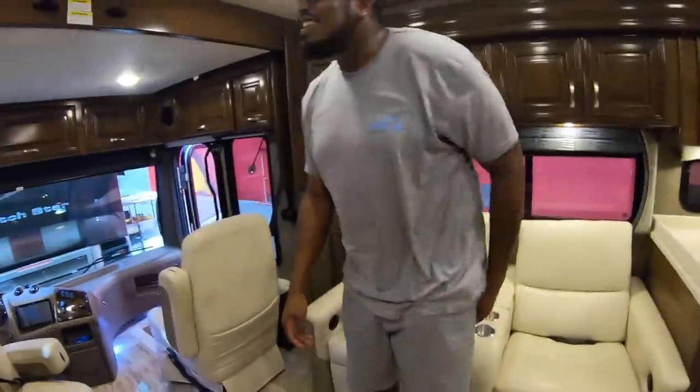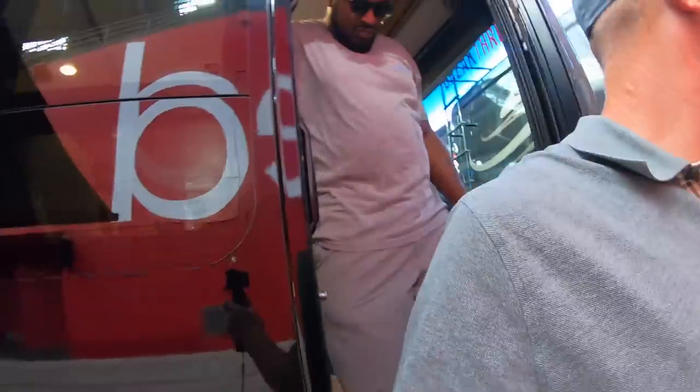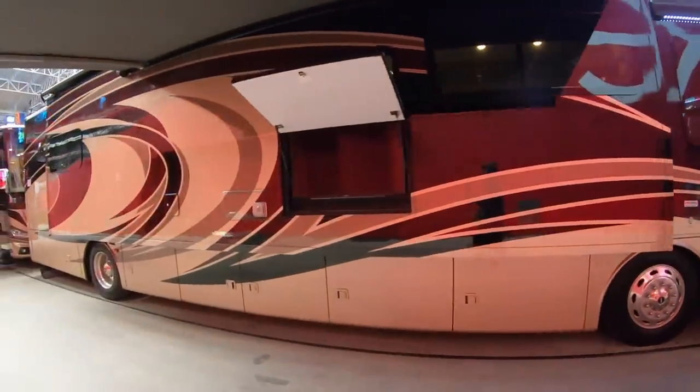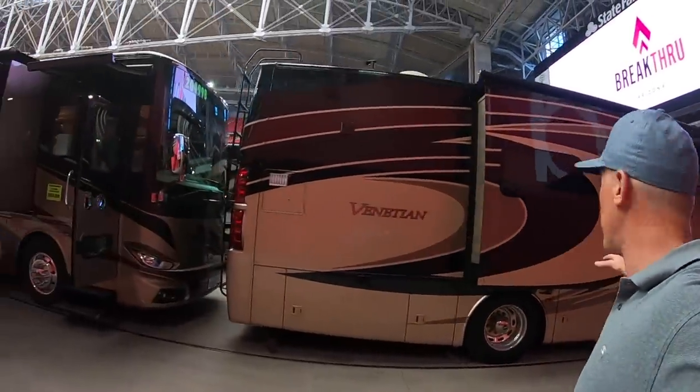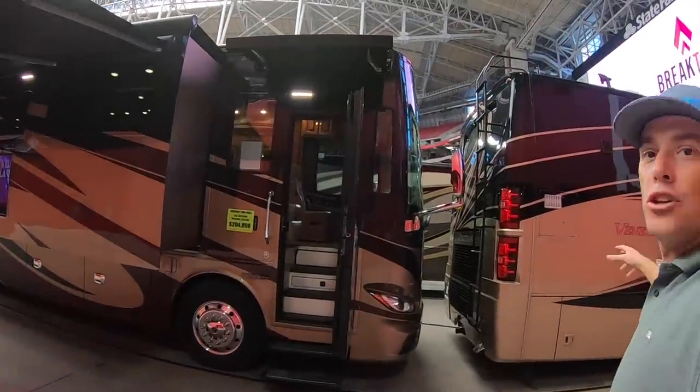So, Big Tone, you want to go take a look at another? Let's go look at some more coaches here. Now, they do have a used Newmar Dutchstar over there. That's a 2011 that caught my eye. I like it. Ooh, a Tiffin. A Phaeton. So that's actually cool. These are actually in a similar price point. So you've got a Tiffin Phaeton and then the Thor Venetian.